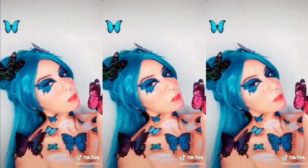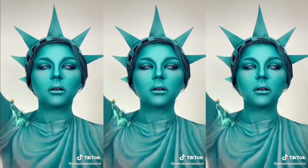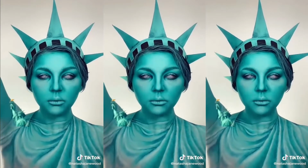When will the augmented reality effects be available to use on TikTok? Are there any other apps that are similar? We'll answer those questions next.